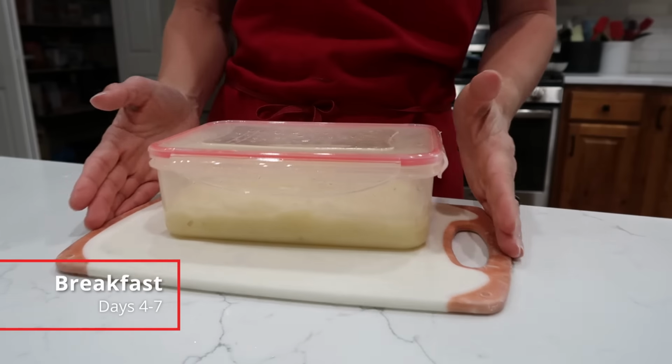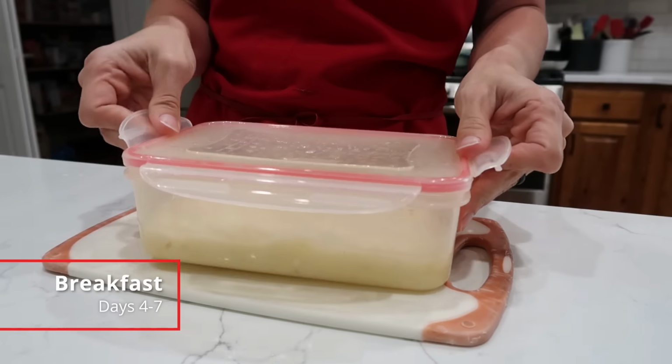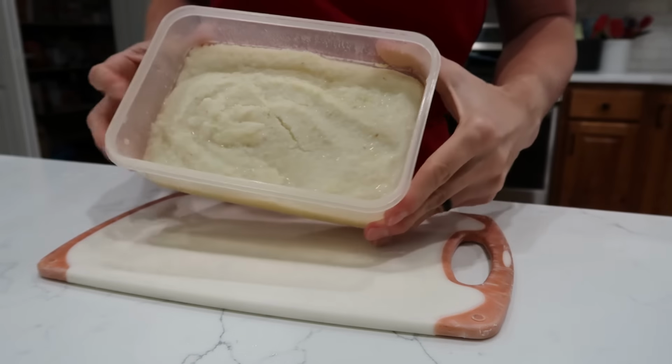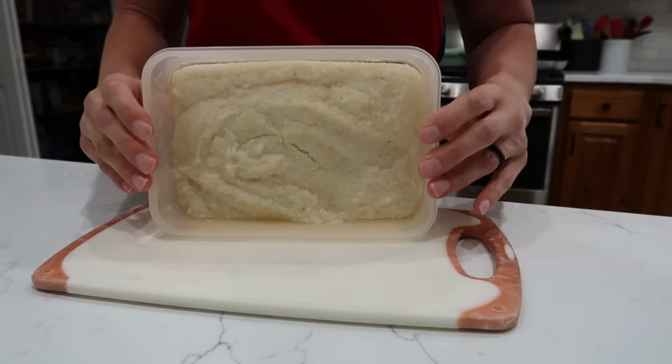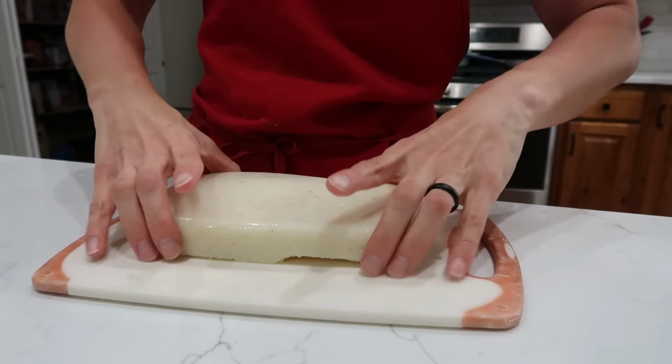Okay, the rest of the breakfast with our grits. We have our congealed, cold, really unappetizing grits. So I have a little bit of liquid pooling like right here. So I'm gonna dump that out. Doesn't that look great? Wow. Don't worry, it's gonna be fine.